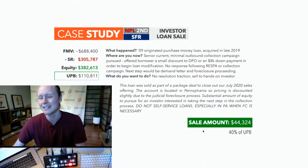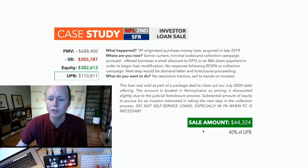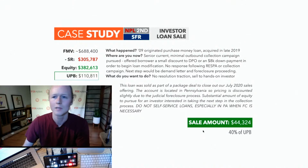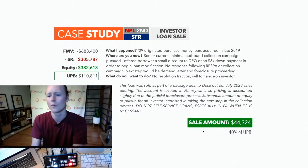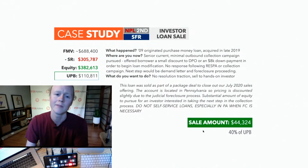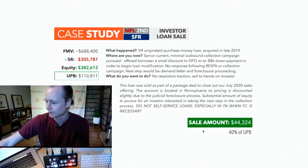That's an idea, but in general, since our company is not in the intensive collection process, my clients like to use that velocity model. It didn't make sense to go through the foreclosure and really push the resolution angle. So when we didn't get any response to that first letter, it made sense to move on and sell the deal. That's it for the case studies today, guys.